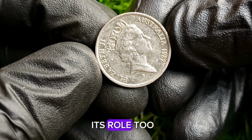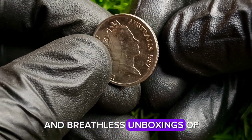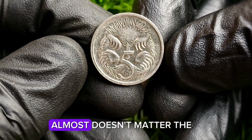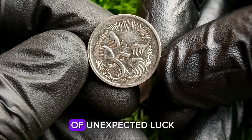Social media has played its role too, with viral posts claiming eye-watering sale prices and breathless unboxings of seemingly common coins with shocking twists. Whether every story is true or not almost doesn't matter. The belief in their possibility has already turned these coins into symbols of unexpected luck.